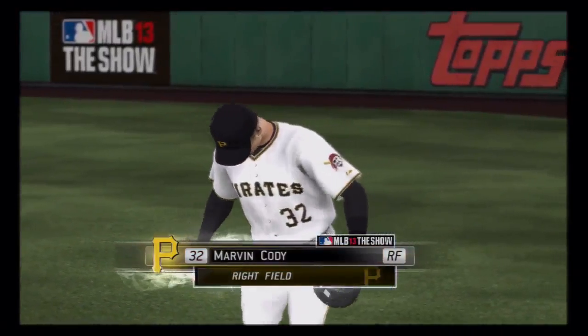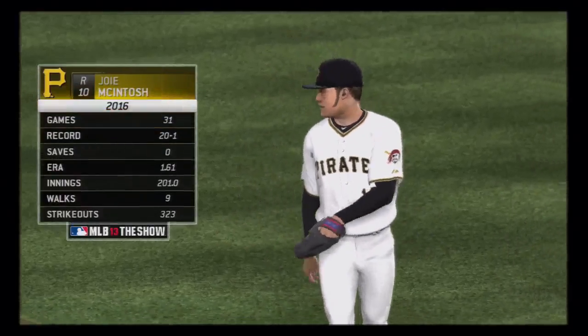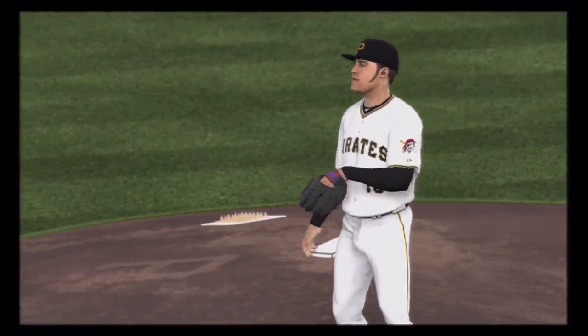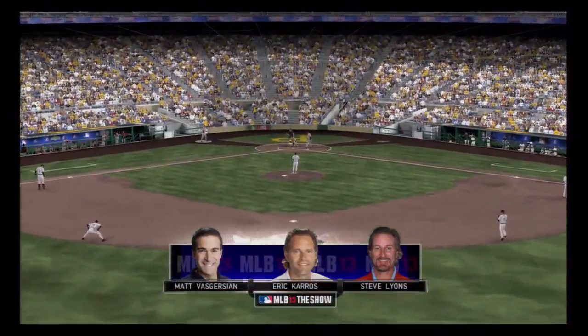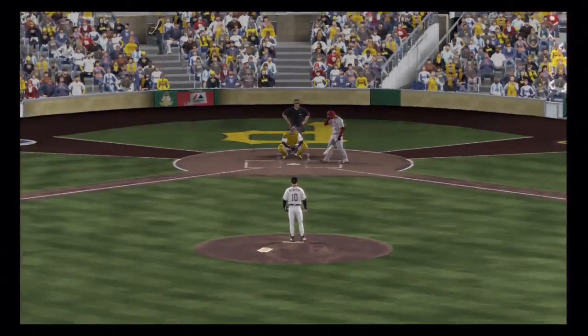Marvin Cody will stick around as he'll take over in right field. Now playing right field, number 32, Marvin. J.J. McIntosh will get the call here as he'll start the 6th inning on the mound. Back alongside Eric Harris and Steve Lyons, Matt Vasgersian, as it'll be Yadier Molina to start things off for the Cardinals here in their half of the inning.